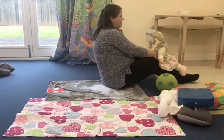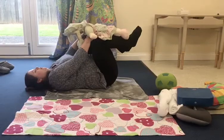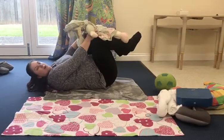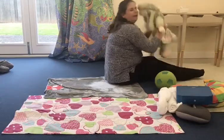And you can go ready, steady, lie back, and woo, playing aeroplanes. It's a nice way to get some eye contact with them as well. And then coming back and giving them a cuddle.